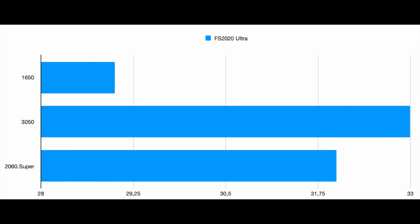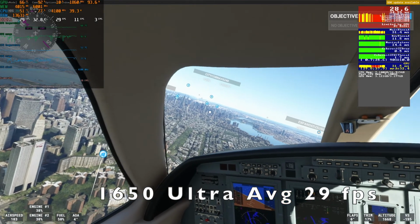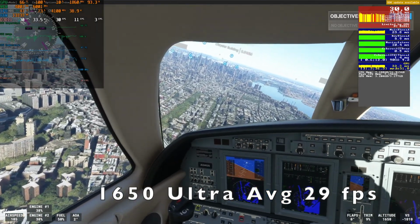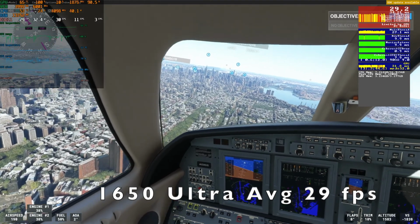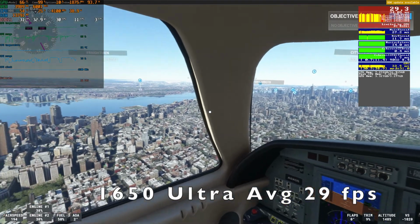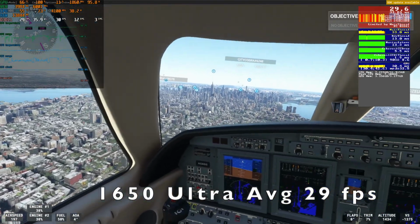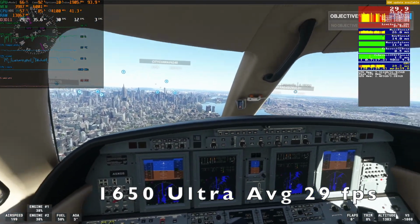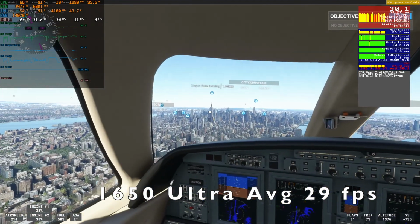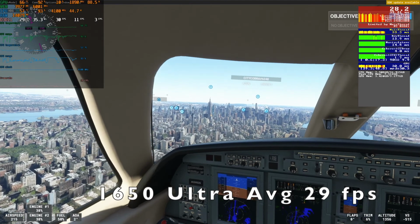So playing with the 1650 in Ultra, when it comes to the average, maybe seems fine, because 29 FPS should be enough for a flight simulator for it to feel smooth, but I think there's something to do with the overall frame time and the frame dips here. So even though the average here maybe seems fine, it's not really playable, at least in this area with this plane.